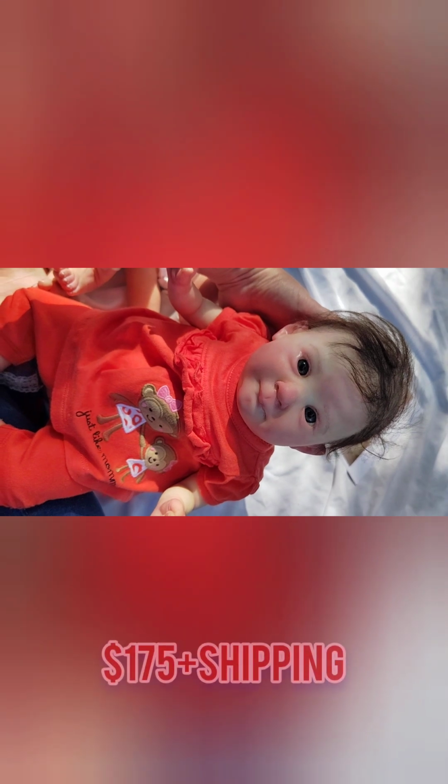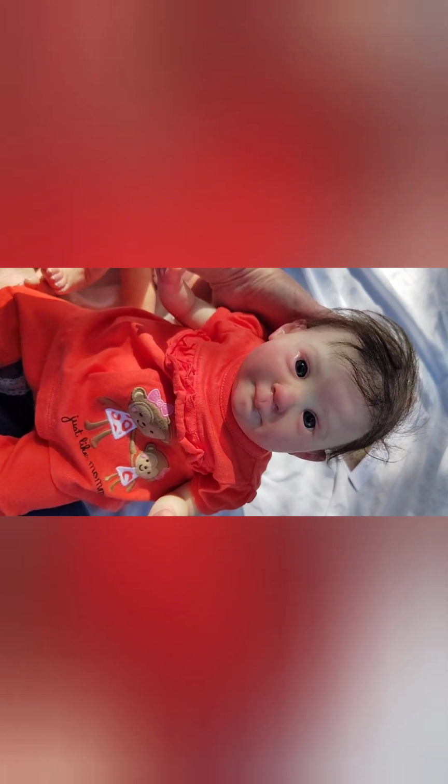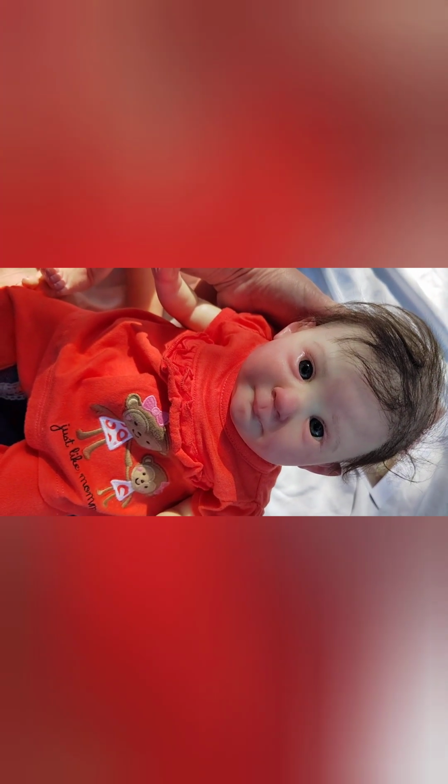Okay, this is the Theo sculpt. I do not have a COA. I do have her birth certificate though, and it says she is 18 inches long, 4.6 pounds. And she's the Theo sculpt, but there is no COA.